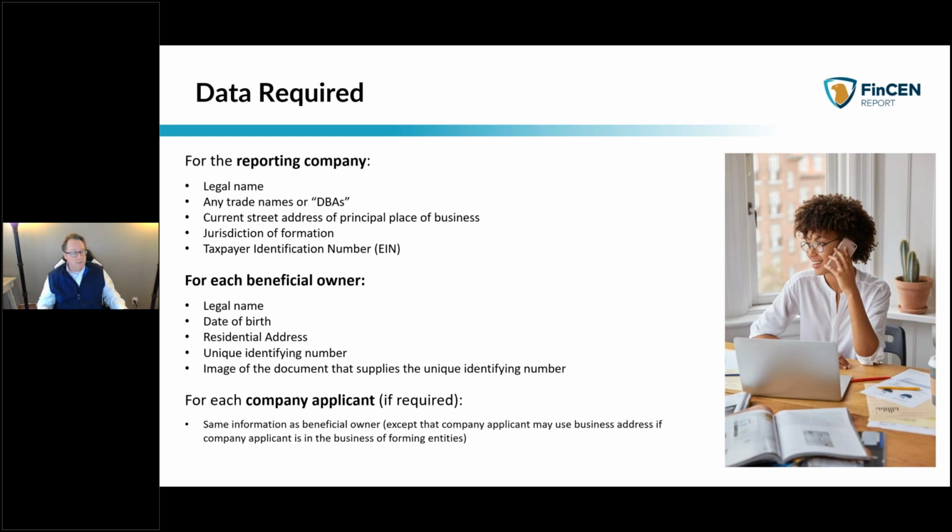So here I'm going to stop for just a moment. As a practical matter, if you're in the business of managing numerous companies, how do you keep track of all this data? And remember the 30-day rule? After we file for the first time, if anyone's residential address should change, or if they get a new driver's license, that's an event that triggers the need for the reporting company to amend its report within 30 calendar days. How do you keep track of all that?